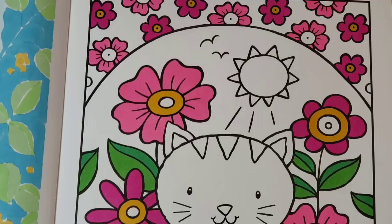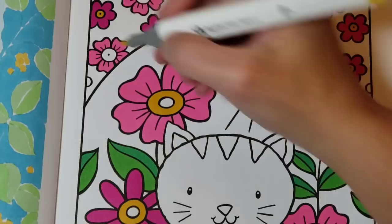Oh, excuse me. Okay, I'm going to use the Y37 pastel yellow. I feel like I'm getting more chugged up the more I talk. Kind of crazy.